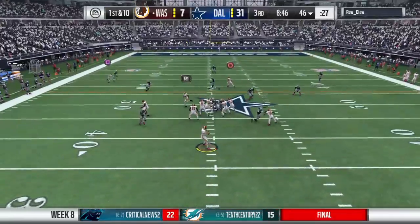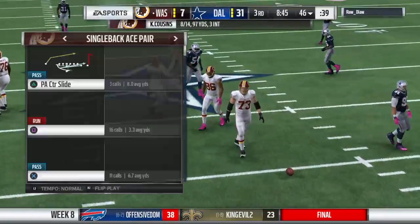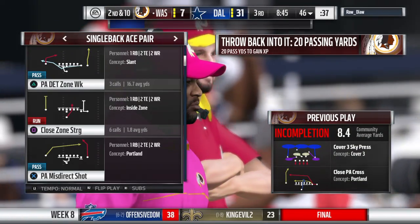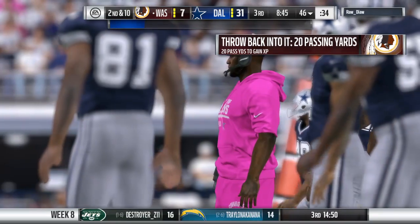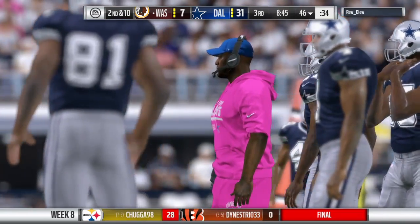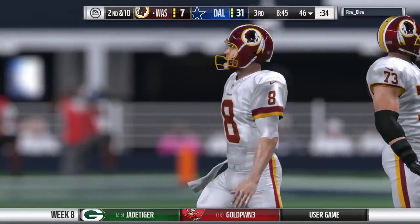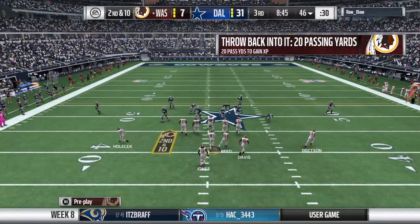Play fake to Jones. Now Cousins finding time. Hit as he throws there, incomplete. When defenses get to the quarterback that quickly, a lot of times it's called a jailbreak. It wasn't quite that fast, but fast enough that he had no time to look downfield and set himself to throw the ball. And as he tried to do that, he was hit, and it forced an incompletion.